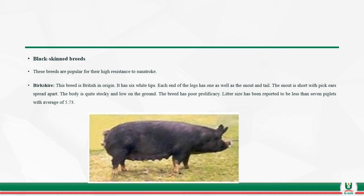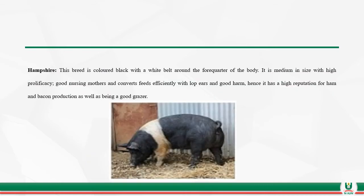The main one here is the Berkshire. It's of British origin. It has 6 white tips, which you must remember if you need to identify it. The 4 limbs, the hind and the fore, they have white, and then the snout. You use it to differentiate this particular breed. Then, of course, the Hampshire. The Hampshire is beautiful, with the 4 quarters having a white color and the rear color, as well as the head having black, as you can see.